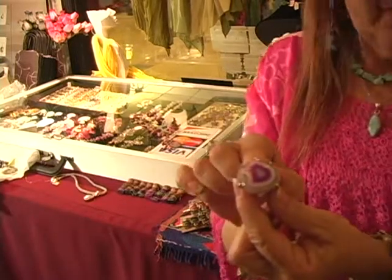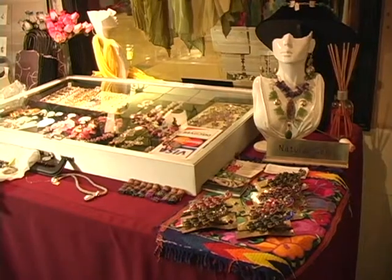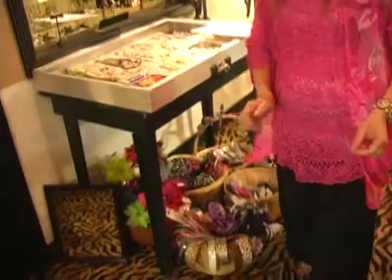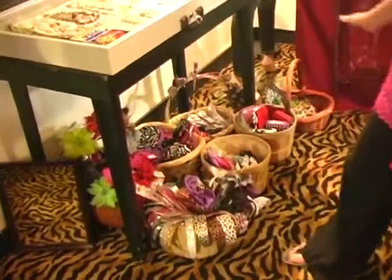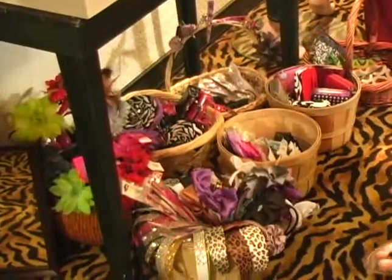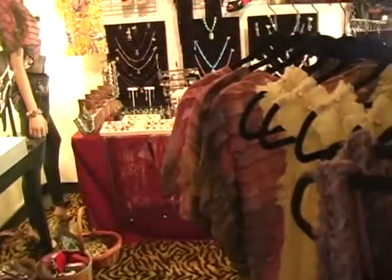Also at your boutique, you have some beautiful women's wear as well, and you have other items here on the floor. I'm not sure what those are. Those are for the hair. This is all for the hair. I used to be a buyer for clothing also, and what I do, I go around different trade shows and look at things that I like that I would wear myself.